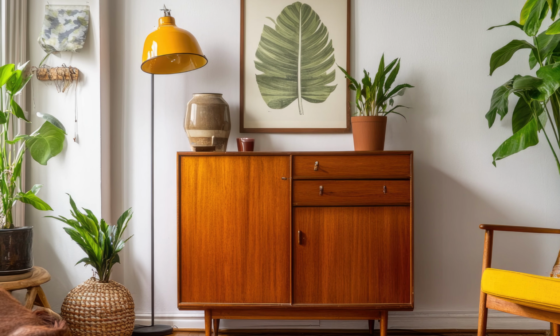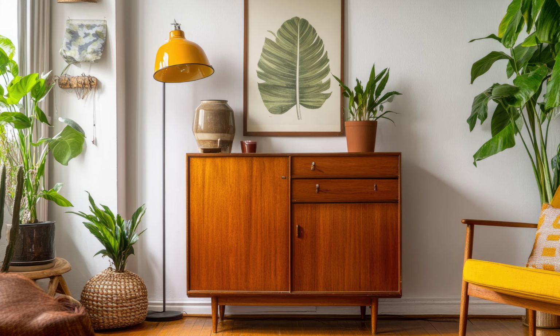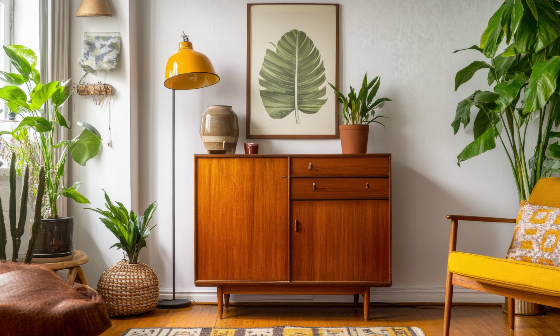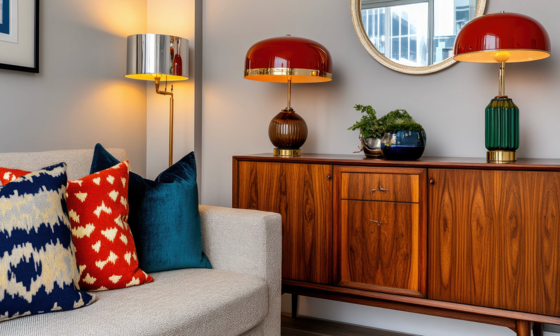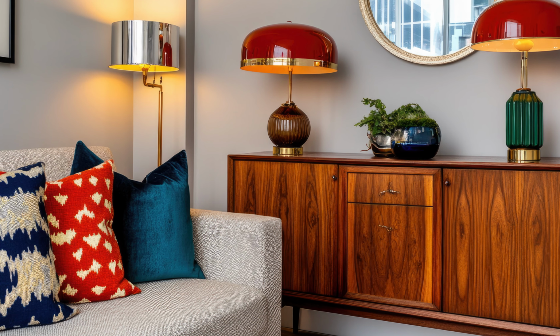If you're on a budget, secondhand stores, flea markets, and thrift shops are gold mines for vintage finds. Even a small vintage lamp or an old framed mirror can add a touch of nostalgia and a sense of history to your space. The beauty of these pieces lies in their imperfections, making your apartment feel lived in and full of stories.